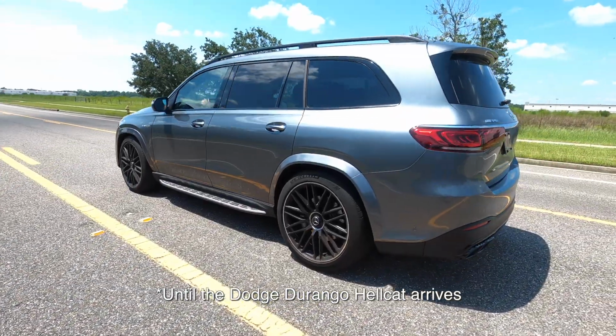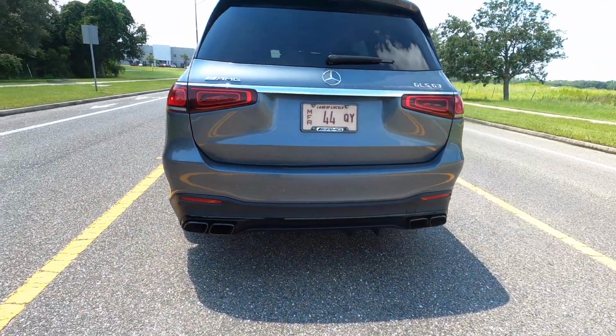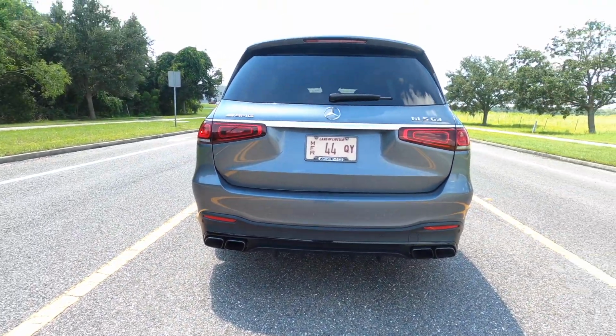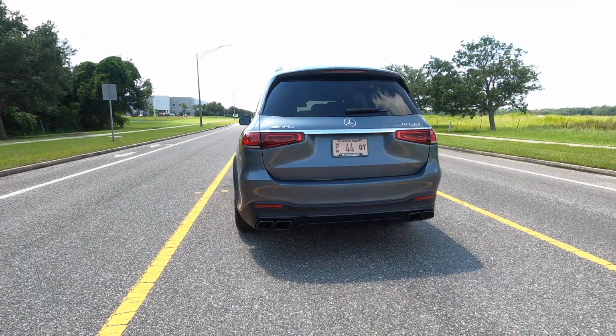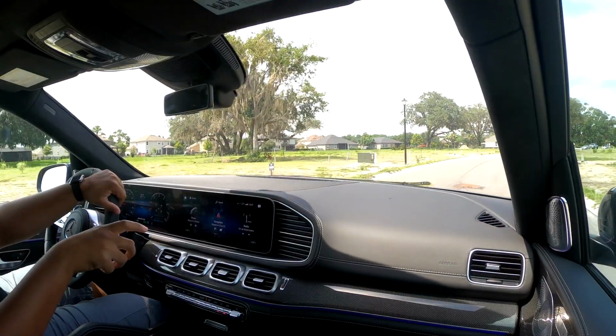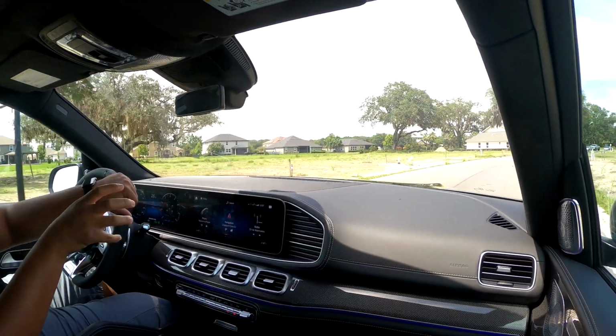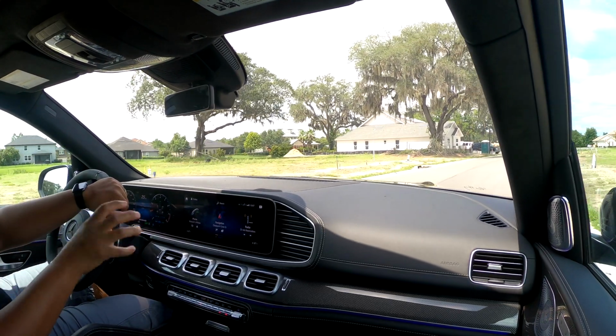This is a mild hybrid system in the vehicle for that V8 engine. The twin-turbo V8, the 4.0 liter, by itself makes 603 horsepower and 627 pound-feet of torque. And like I said before, on top of that you can get an additional 21 horsepower and 184 pound-feet of torque from the EQ Boost system, which is part of the mild hybrid system.